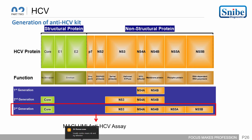Yes, Roman, you are perfect. Excellent, Roman. Your response is that combo means antibody and antigen. If this combo is detected, it will hopefully be a fourth generation kit for HCV, and it will detect both HCV antigen and antibodies.